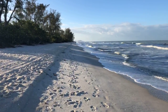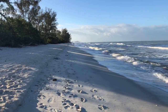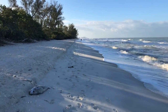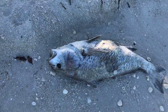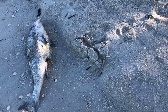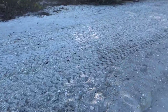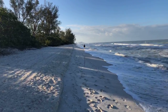Didn't see any sharks washed up from the red tide. So a lot of puffer fish, a lot of mullet, the big red drum, catfish, all different types of catfish. Oh, sad, there's another drum. Red fish. There's a mullet over here. Hopefully this red tide's gonna be moving on pretty soon.